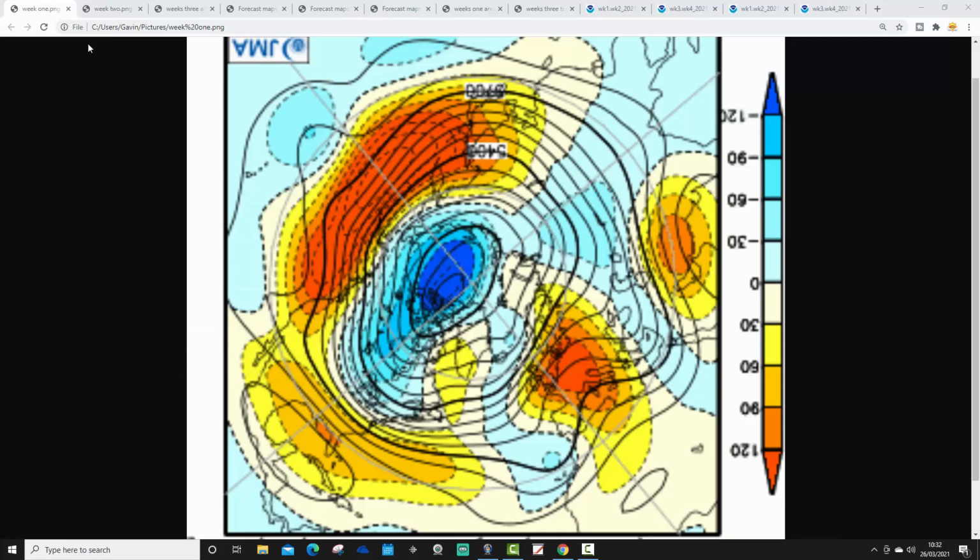Right, we're going to start off with the 500 millibar height anomaly from the North Pole and Arctic view down with the JMA. Now these are broken down to week periods, by the way. So first week period will take us from the 26th of March to the 2nd of April. The North Pole of the Northern Hemisphere and the Arctic is just there.